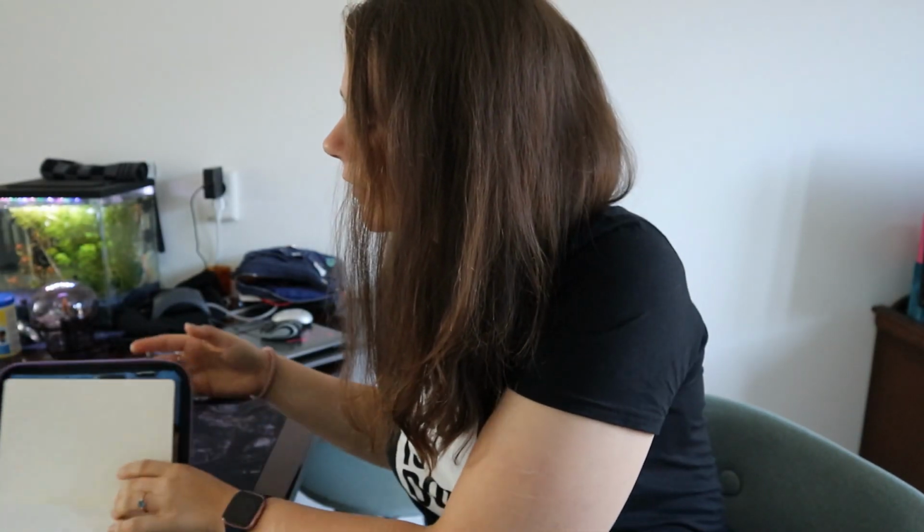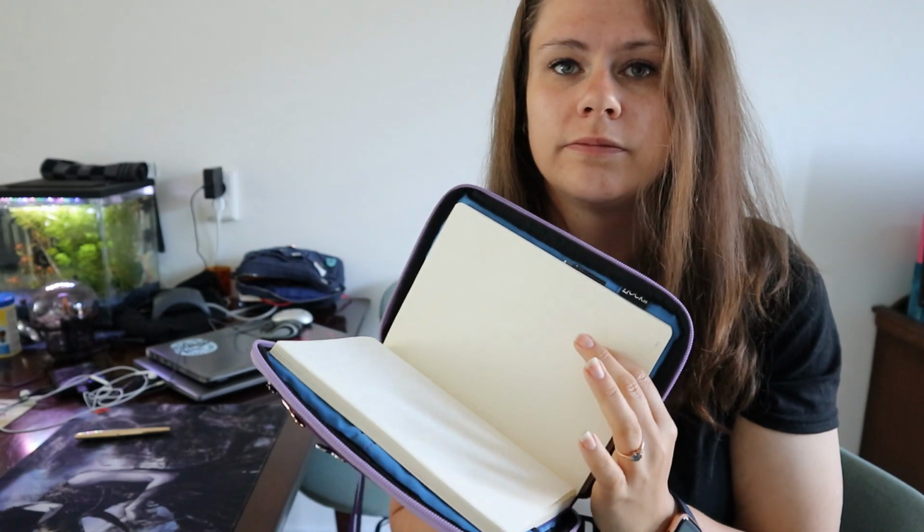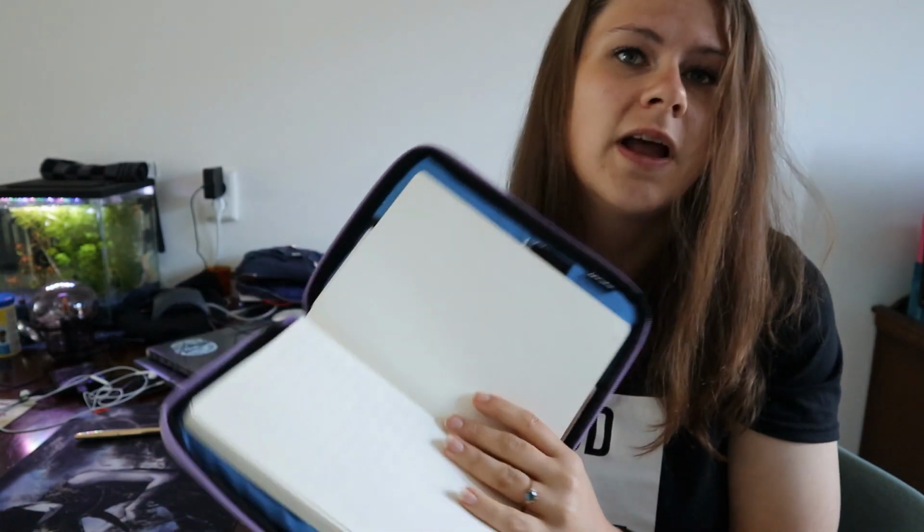And then my journal is a Leuchtturm simple notebook. It's a dotted one. I'm on page 163. It's one of the reasons I love Leuchtturms, page numbers. It's a little geeky, but I love it.